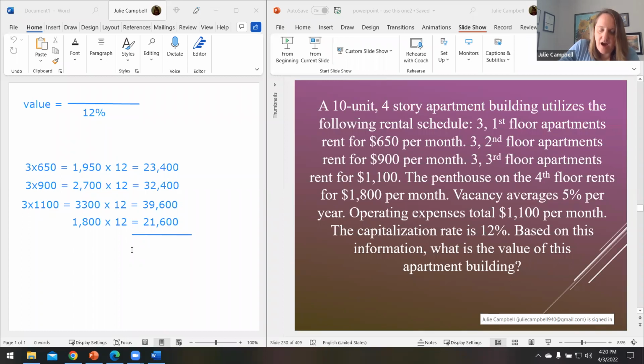When I add all of this up, I get a PGI, a potential gross income of $117,000. So far so good. This is the max I can make on this building. If I collect all rent on time, every time, what's the most I can make this year? $117,000. That's what we mean by potential gross income. Can I collect more than that? Not without raising the rent, right? Not without adjusting these numbers. Questions so far?